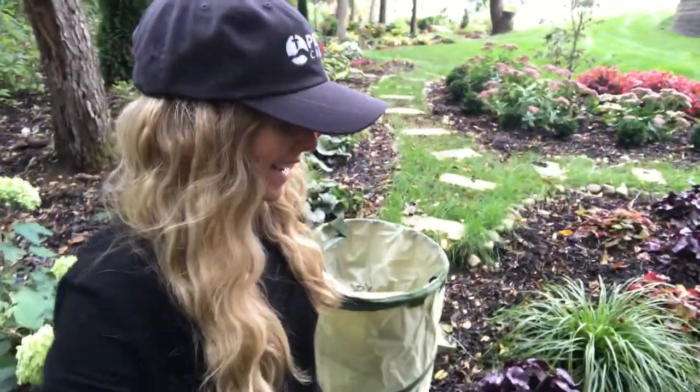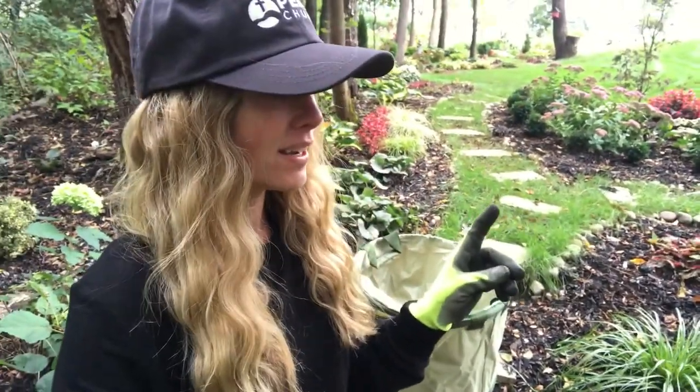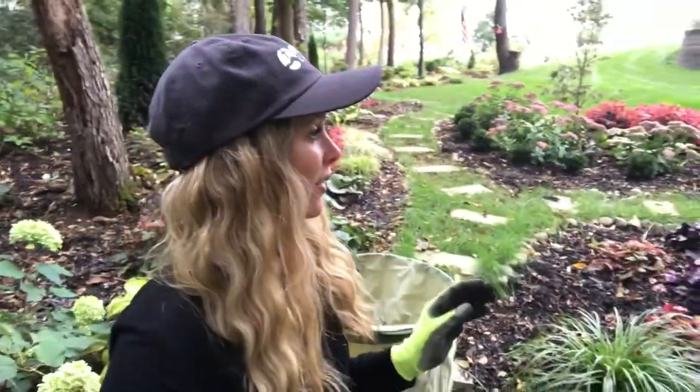Okay, y'all, I'm pretty sure I just pulled some poison ivy with my gloves. So I'm gonna run inside real quick, throw my gloves in the trash can, and not touch my hat, otherwise I'll have to throw my peace church hat in the trash, and I'm pretty sure Jesus would not appreciate that. So let's throw the gloves away. Let's scrub up our hands real good so we don't get a poison ivy outbreak on the body. And we'll be right back.